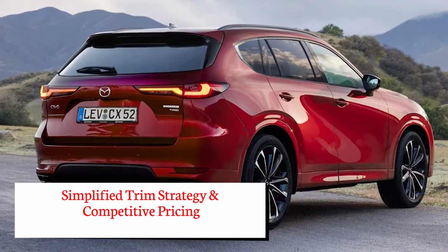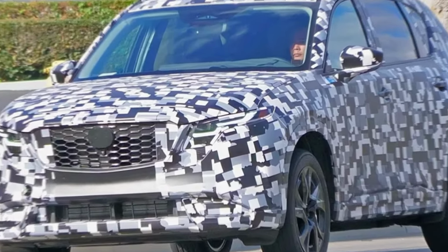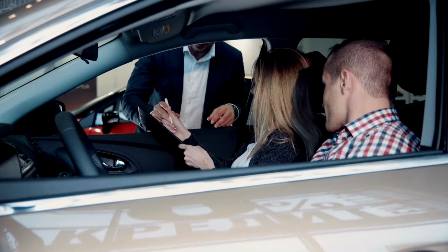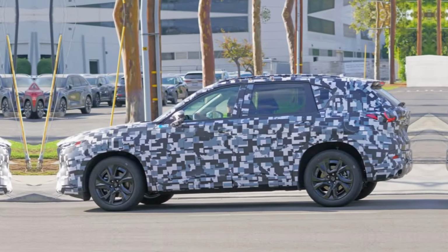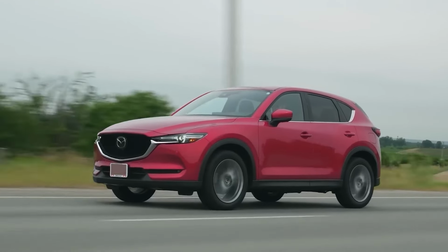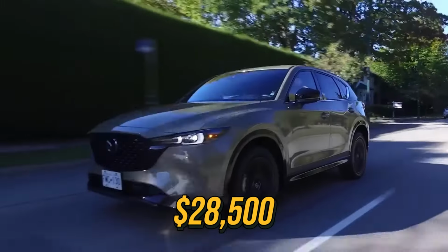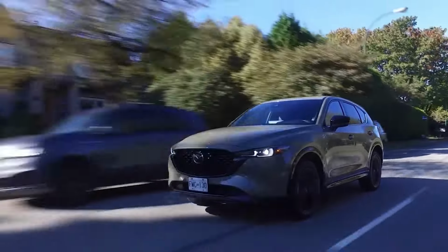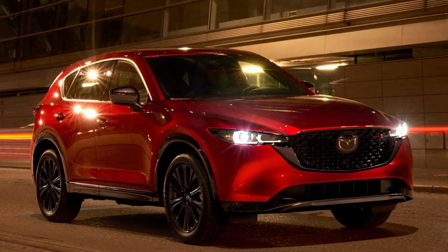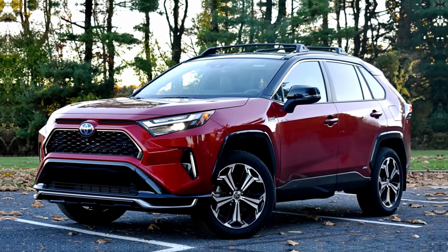Simplified trim strategy and competitive pricing. In a bold move, Mazda is slashing CX-5 trim levels from 8 to just 3 core configurations for 2026, following industry trends towards simplified ordering processes. The new structure, base hybrid, turbo premium, and PHEV Luxe, eliminates confusing package combinations while preserving key choice points. The base hybrid, which is $28,500, comes surprisingly well equipped with 18-inch alloys, LED lighting, and the 10.25-inch infotainment screen, undercutting the Toyota RAV4 Hybrid LE by nearly $1,200.